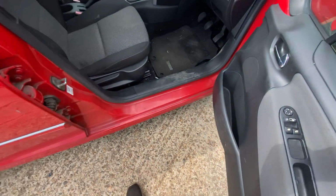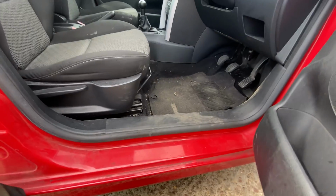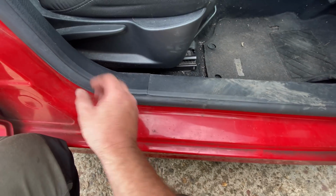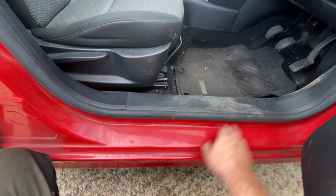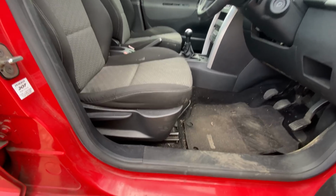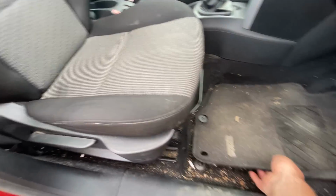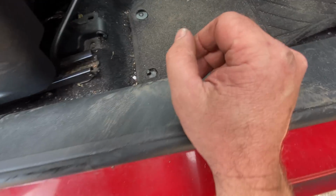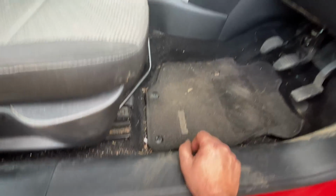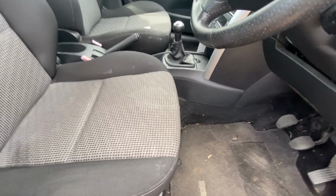So, yeah, there we go. It's just a bit of filth. I just get these cars like this, and then they just need some real good clean and loving. Do the seats, do the upholstery. I'll chuck some new mats in there. Get up underneath there, sort all that out. But yeah, it's a sport version.